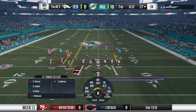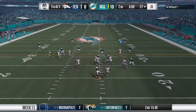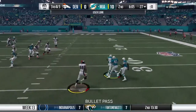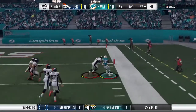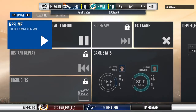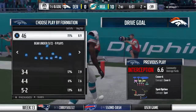Let's go. Green, 39. From the shotgun, it's Lynch. And his pass is intercepted for the 4th time today. Picked off by the linebacker, Raekwon McMillan. And that gives him now 3 interceptions in the game.